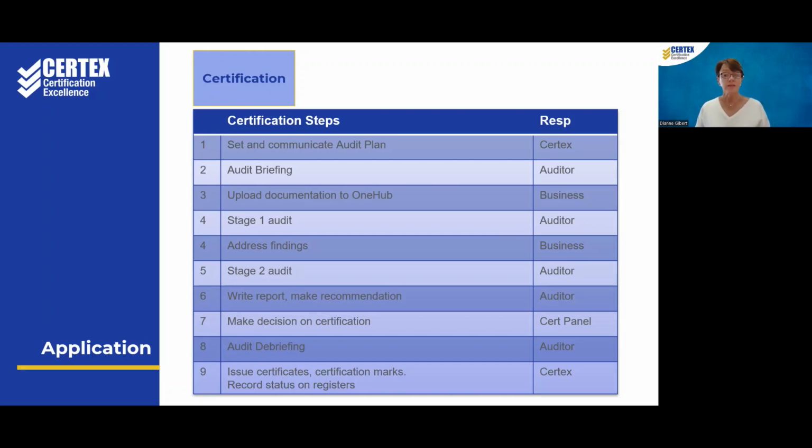The outcome of this is to determine if you're ready to proceed to stage 2. You'll get a report with findings and a list of gaps to be addressed, and if there are a lot of gaps, perhaps it's best to arrange a second stage 1. Maybe we'll push the date of the stage 2 audit out a bit to give you more time to prepare. Usually the stage 2 can be anything from 1 week to 12 weeks out from stage 1.